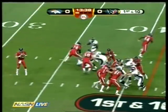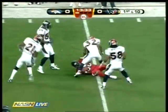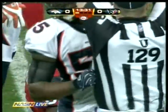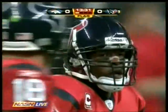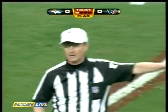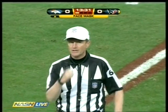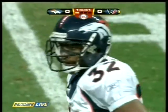Play action fake. Rosenfels with plenty of time. Drills it, complete. Nice catch by Johnson. Andre Johnson, and a late flag comes in. Dre Bly hit him, but Johnson has enough for a first down and tacked the penalty onto the end of it. Face mask against Denver. Face mask, 32, defense, 5-yard only, automatic first down. Dre Bly, the guilty party.